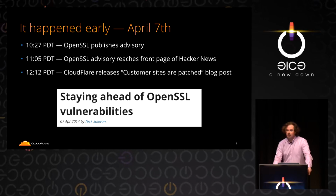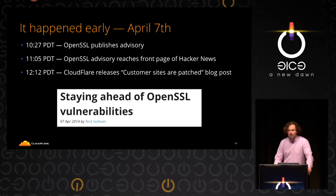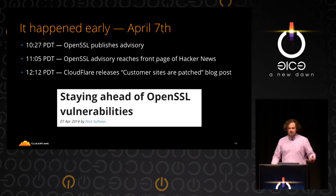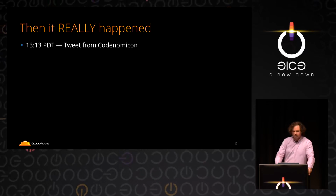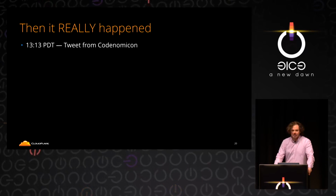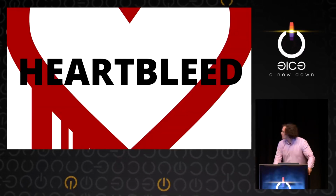Anyways, so it happened early, April 7th. OpenSSL published their advisory, and that hit Hacker News really quickly after that. Within half an hour, it hit the front page, and about an hour later, we posted our standard Cloudflare post saying customer sites are patched, you don't have to worry about it. It was a bug, and it was starting to gain some steam. And then about an hour after that, there was a tweet from Codenomicon, and I think everyone knows what this is. That's the next site.